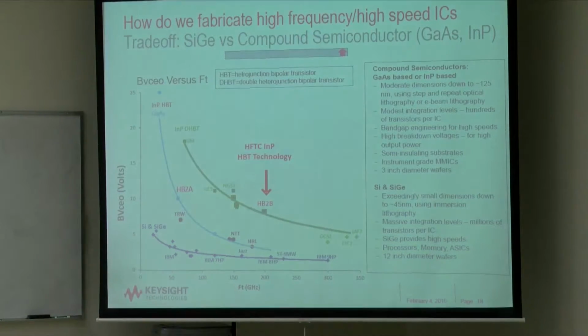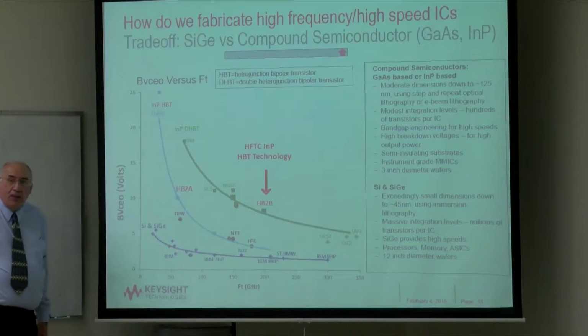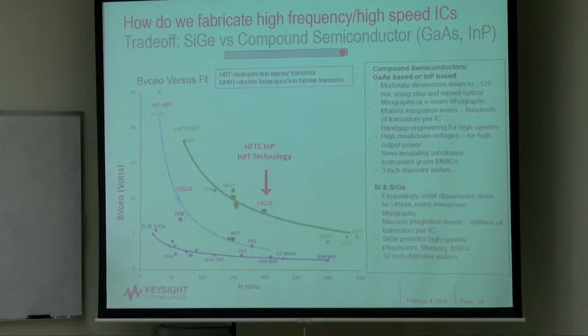Okay, this is a trade-off. We do our own fabrication up on Fountain Grove Parkway. We do it as ICs. Why do we go through all the trouble to do compound semiconductors instead of silicon? And I'm trying to show the reason for that in this graph. It shows how high you can go in frequency with the transistors in a number of different processes for unity gain, and the breakdown voltage. So if you apply voltage to the collector and the emitter, you start going up in voltage. At some point, it's going to break down.